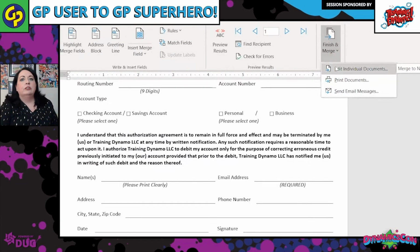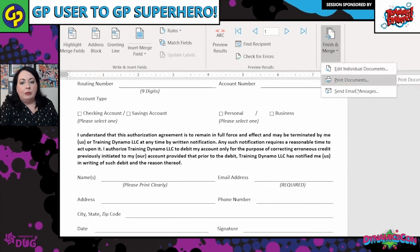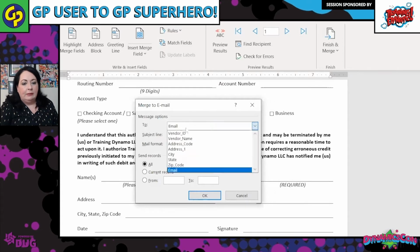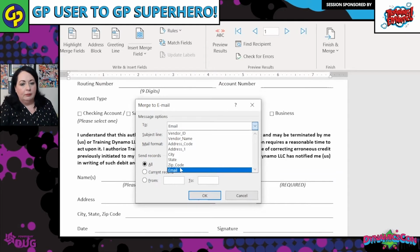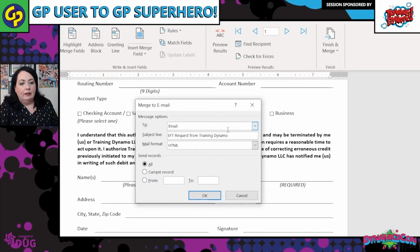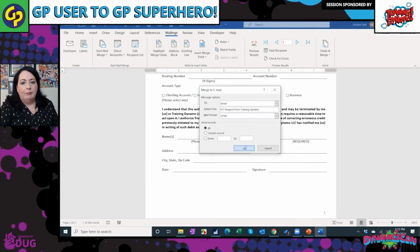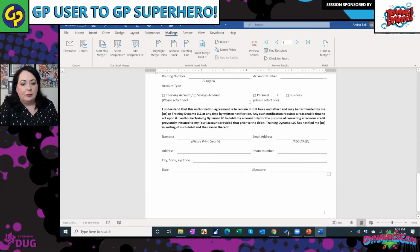If you're like me, for years and years, I've done edit individual documents or print documents. But what you can do is say send. And then I can send it as an email as the column. That's the column it's going to use. So it found that column off of my spreadsheet. I type in a subject line, format as HTML, or you could do it as an attachment. I'd like HTML, and we're going to click OK. So that's going to go ahead, and in the background that's running. It's sending out some of those emails, and I'll show you guys what that looks like.